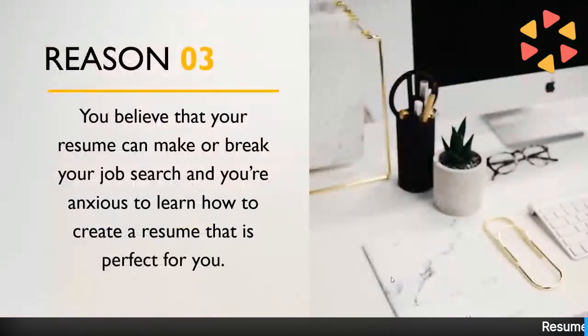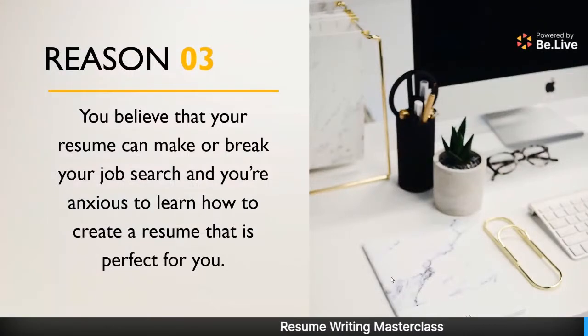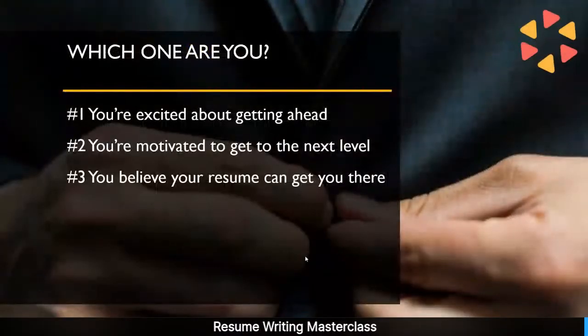The third reason that I think you might be here is that you believe that resumes truly can make or break your job search, and you're anxious about learning how you can create a resume that's going to be perfect for you and help you excel in your job search. So my question for you is, which one are you?